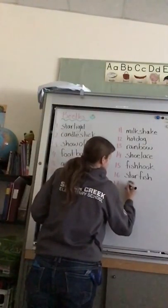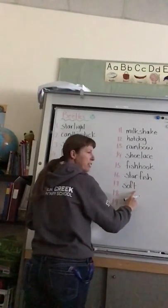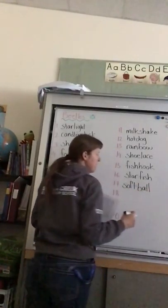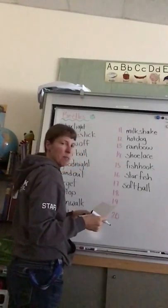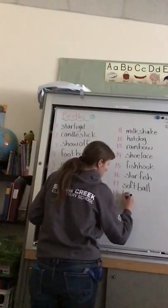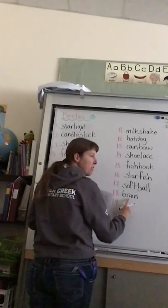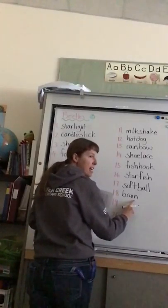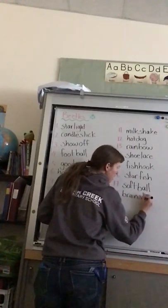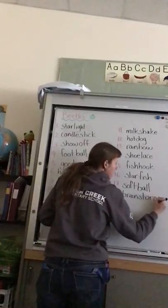Number 17, softball. Hey, that one's pretty good. All the letters make all the sounds they're supposed to. And ball is pretty easy. Right, so softball is kind of like baseball, except the ball is slightly softer. Number 18, brainstorm. When you're writing, it's a really good idea to brainstorm different ideas first. Think of lots of different ideas. So we've got the AI working together to make the A sound. And then in storm, we've got ST working together, OR to be or like fork, and then the M on the end.